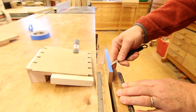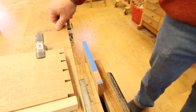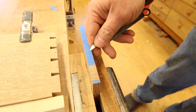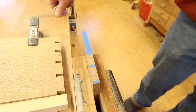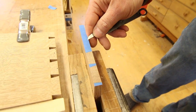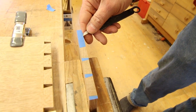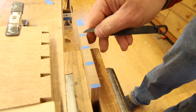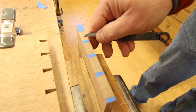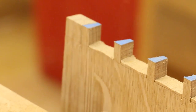Finally, I can peel away the tape in the waste areas, because the biggest challenge when you're first cutting dovetails, as you know, is sawing on the right side of the line. You can hit your line exactly, but if your saw kerf is on the wrong side, you're building in gaps to the joint before you even get started. And what I like about the tape is not only does it tell me exactly where my scribe line is, it also tells me really intuitively where to saw. Just don't saw into your tape and you're going to be in good shape. And that joint is going to come together perfectly.